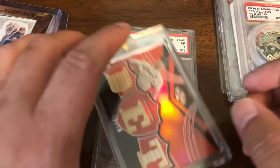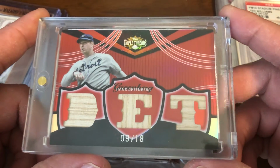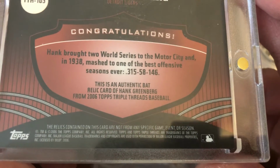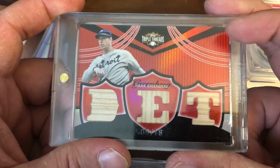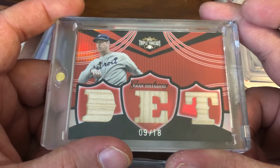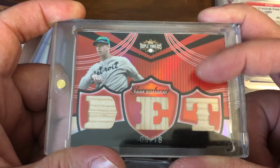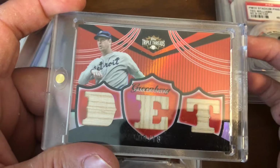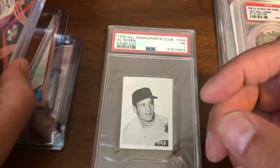But the main purchase was Triple Threads, Hank Greenberg, number 9 of 18. This is from 2006. I've had a few of these pop up. Some of them are reasonable, some not so much. This one was pretty much right in the middle. Probably paid a little bit more than I usually do. But because these aren't coming up as often, I'll pay that little bit more. Not a lot more, like some are asking, but a little bit more. I really don't have too much of a problem paying.